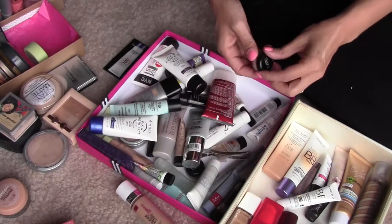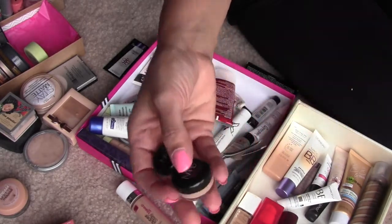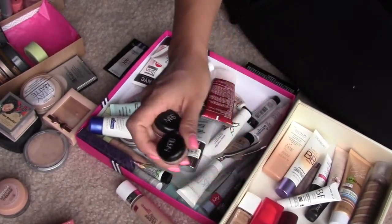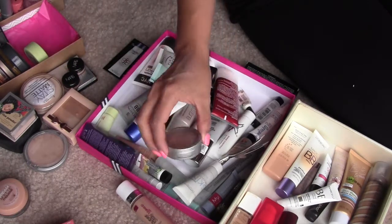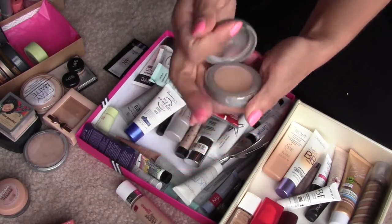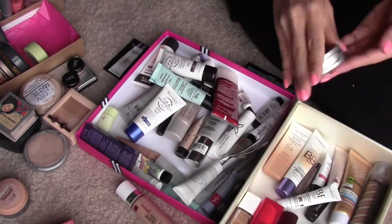Okay, these little foundations from NARS. I've used it once or twice, just using it like a contour because it's a little bit darker than my skin tone. So I'm going to keep those and use those up. And this powder, I don't know if I need to try it again and see if it matches my skin tone or not. I can't even get it. So go ahead and keep that and use that up.